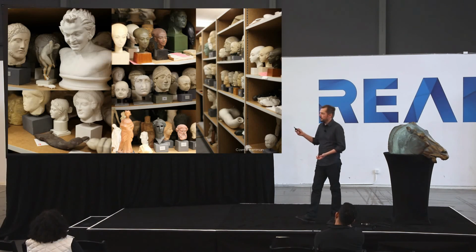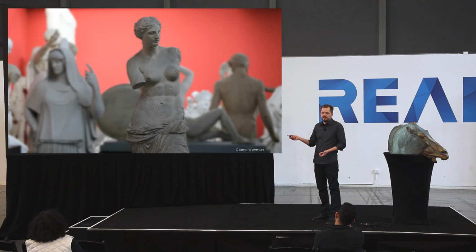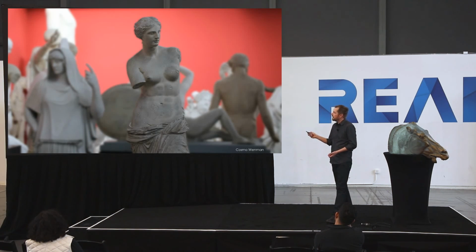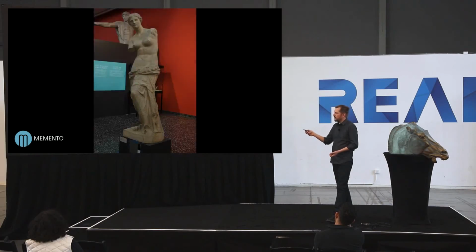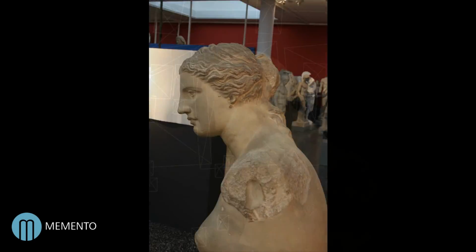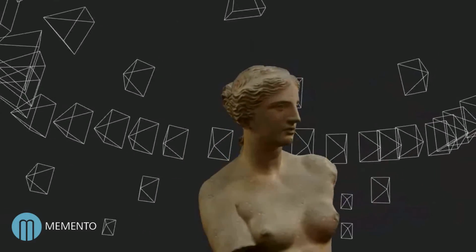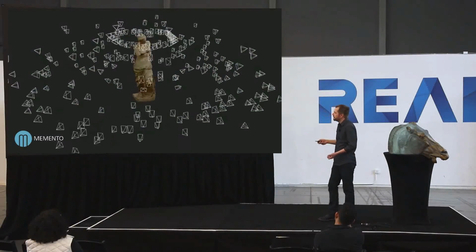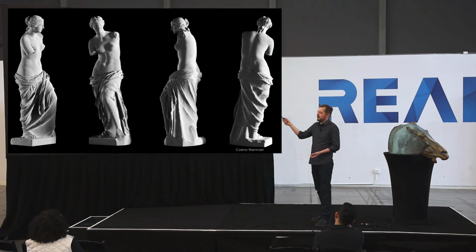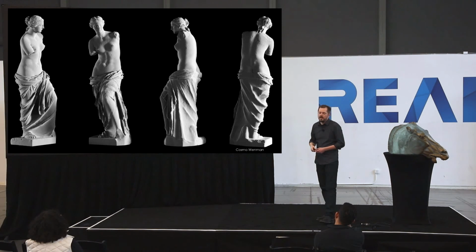I captured just over a dozen of their pieces. One of them was a very high quality cast of Venus De Milo that was made in 1850 by the Louvre itself. I used a regular digital camera and Autodesk's Memento photogrammetry software. I took over 600 photographs of Venus De Milo and used Memento to process them into a high-quality 3D model of Venus De Milo. Those are all the camera positions. This is actually a third of the camera positions I used. This is a rendering of my 3D model of Venus De Milo. This is, to my knowledge, the highest quality digital copy of Venus De Milo ever produced.